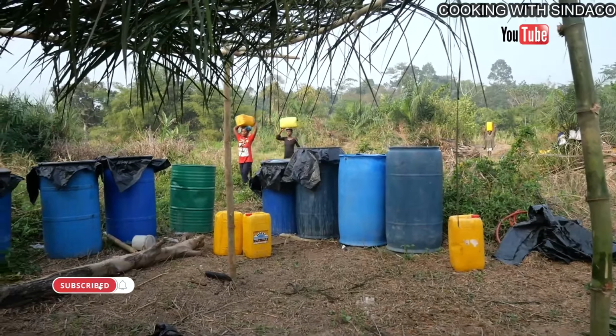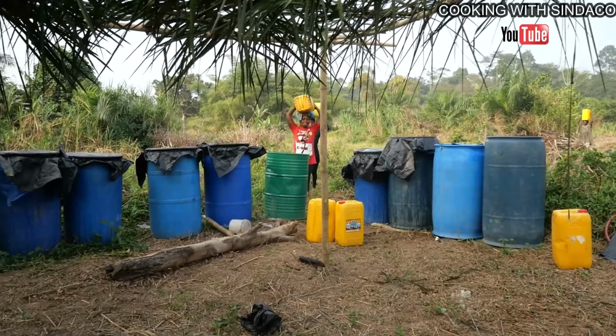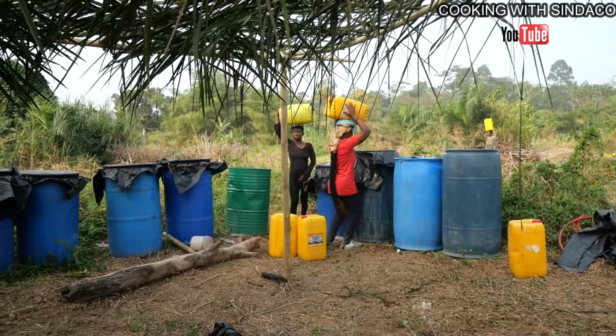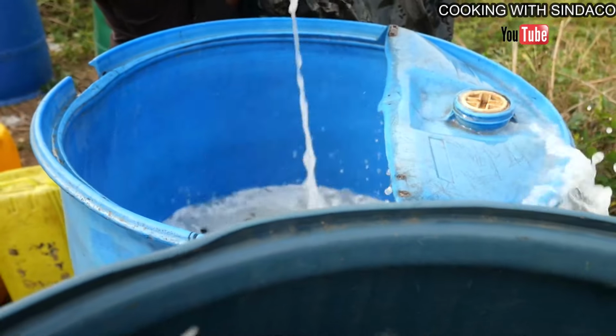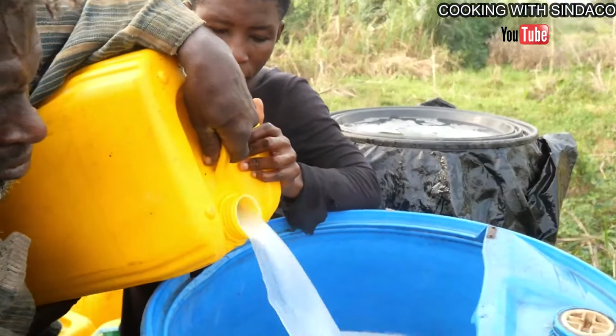So after the gallons have been kept full, the ladies will now bring them to the storing depot. Their target is to store and distill it to turn it to hard liquor or gin. Watch out for that video very soon. Don't worry about the incense in the palm wine because they also play a major role.